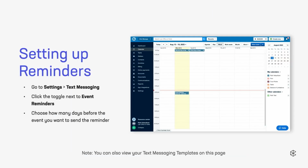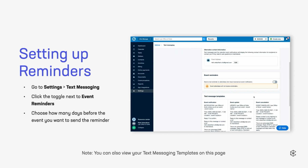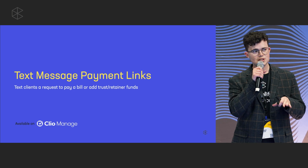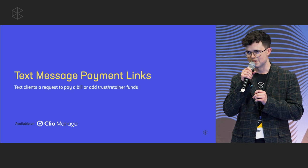Now, you can also set up reminders, and that's another automatic thing that you kind of set up once. So you would simply go into Settings, Text Messaging, and click the toggle next to Event Reminders to enable it. Then you can choose how many days out that you want to remind people, and then those will automatically go out.